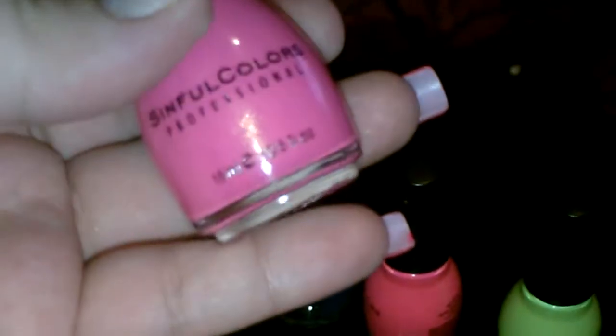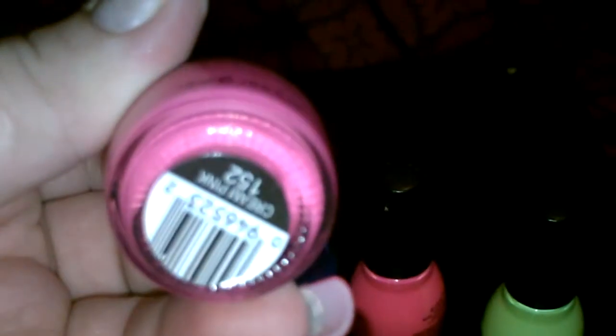Okay, I also picked up Cream Pink, which she also got. Right here. And this is 152. I also picked up this beautiful blue. It looks like it has silver reflex in it, and just a hint of a shimmer. It's kind of like an iridescent, so it has the shine to it. And this is in Love Nails, number 282.